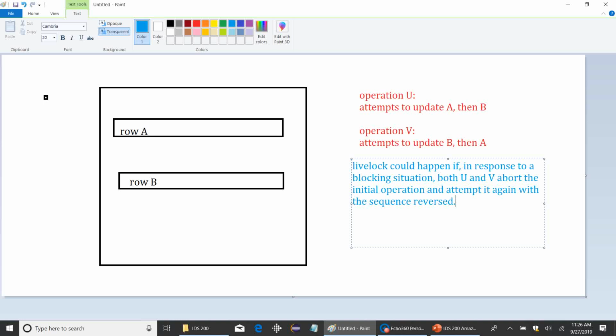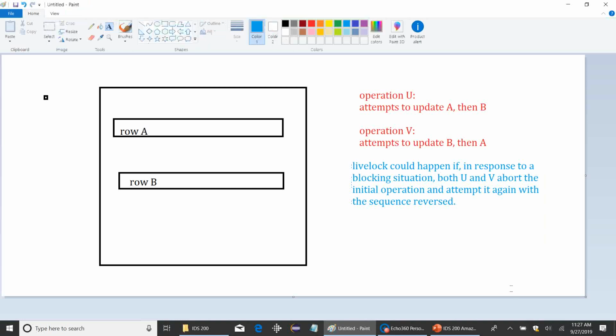Okay? What would happen? Of course, U would update B, V would update A, and they'd still be waiting for the other one to do it. And guess what? When they found they were blocked again, they'd attempt to reverse it back to the original state, and they'd still be blocked. Okay? So again, in a well-designed system, this shouldn't happen, but not all systems are always well-designed. In any event, they need mechanisms to prevent this.